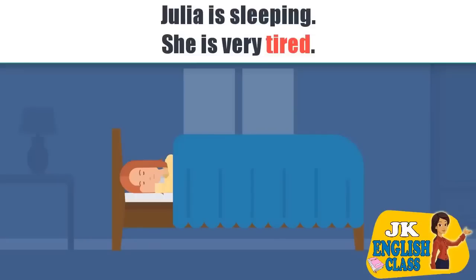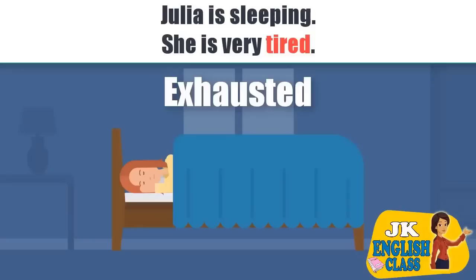En este caso también podríamos decir exhausted. Exhausted significa agotada o exhausto. She is very exhausted. Ella está muy agotada.